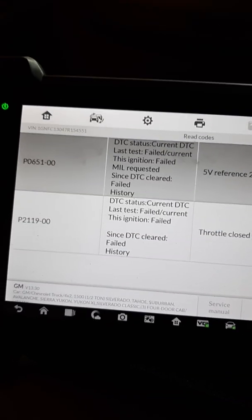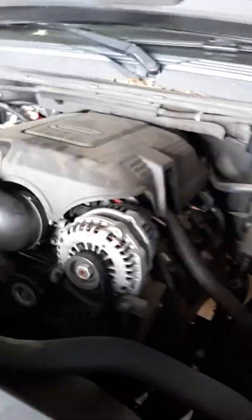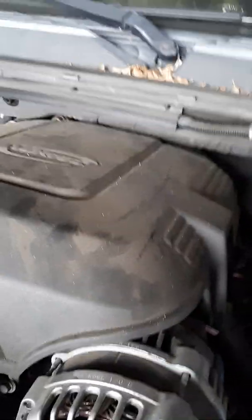I was looking at this code because normally when you get the P0651, it's because you have a problem in the wiring of the car. You could have a short to ground on the 5 volts reference. It could be on any sensor that takes the five volt reference. It could be the pressure sensor for the AC, the MAP sensor, or the fuel pressure sensor. So I had to check everything on this car.